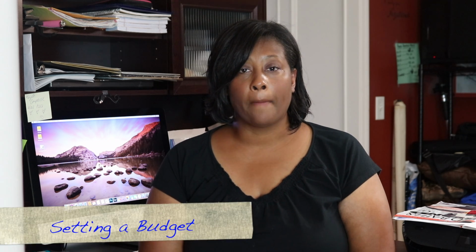Lastly, I just want to give advice about budget-wise. First, write down what is your budget. When I very first started, my budget was to break even, basically. I wanted to make enough money to basically break even the first year, so I didn't have a whole lot of debt trying to buy all the equipment that I needed.